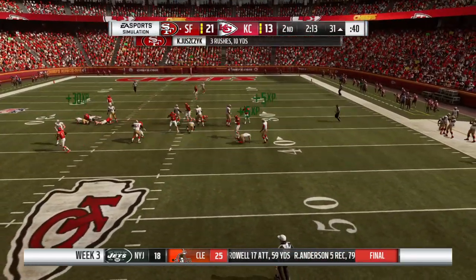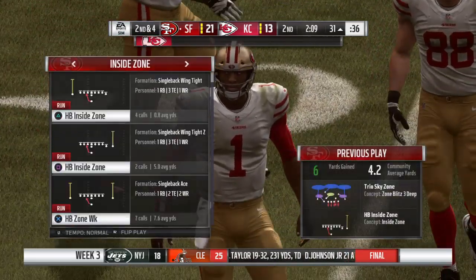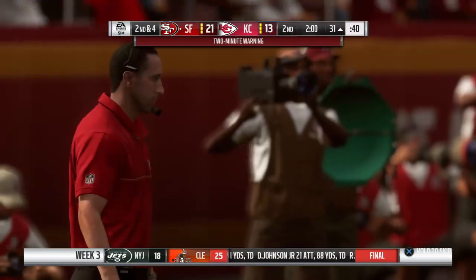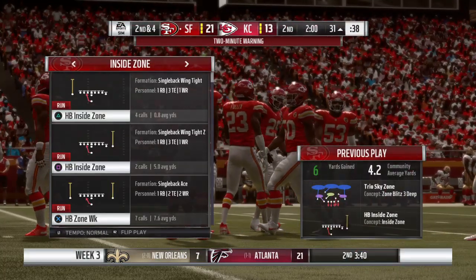Takes this to the 32, maybe the 31, and then the defense rallying quickly after that broken tackle. It's a 6-yard pickup, and it gets him to 2nd and 4. 2 minutes remain here in the first half.